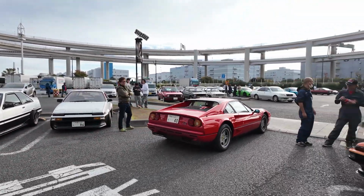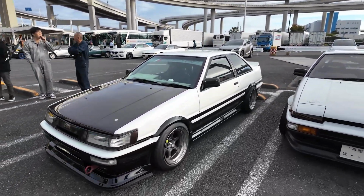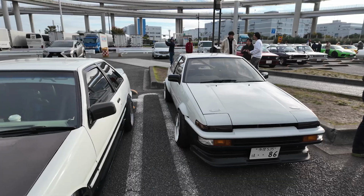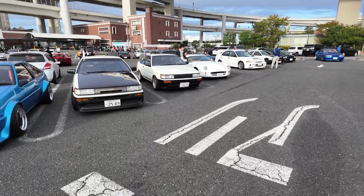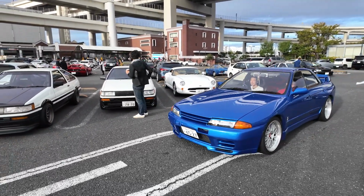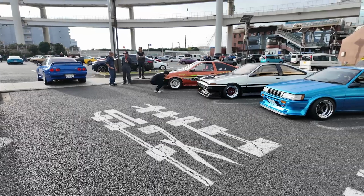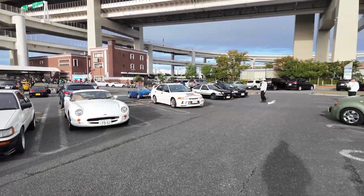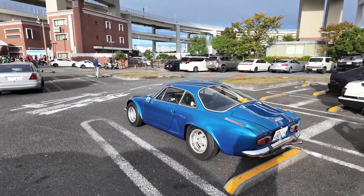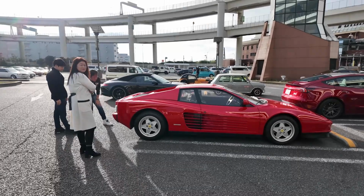Ferrari. What the hell? Dude, that was a 4-door on like wider fenders and stuff like that. Old Alpine. Ooh. Dude, Testarossa. It's a Testarossa, right? Damn.